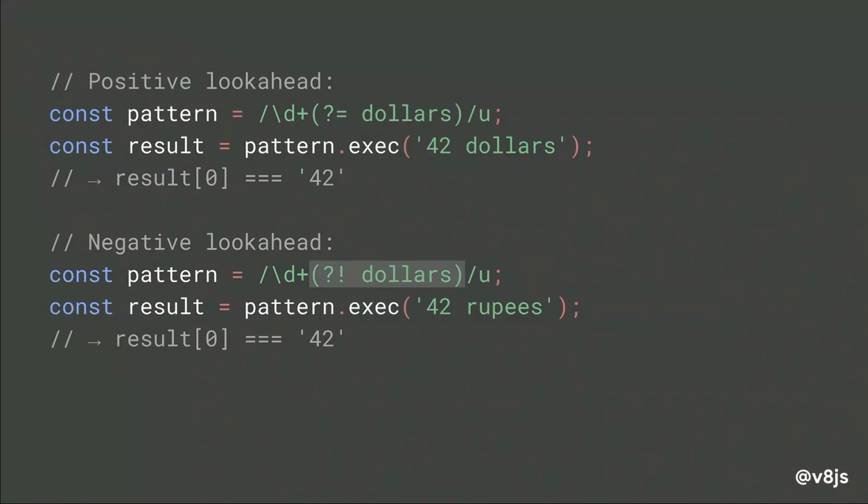And similarly, negative lookahead ensures a pattern is not followed by another pattern. In this example, we're matching ASCII numbers, but only if they're followed by something other than a space followed by the word $. So for the input string 42 rupees, the match only contains the numeric part 42.